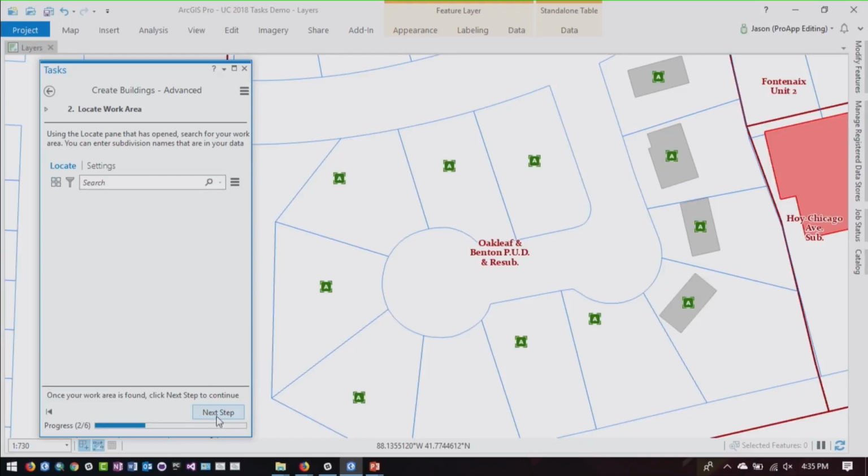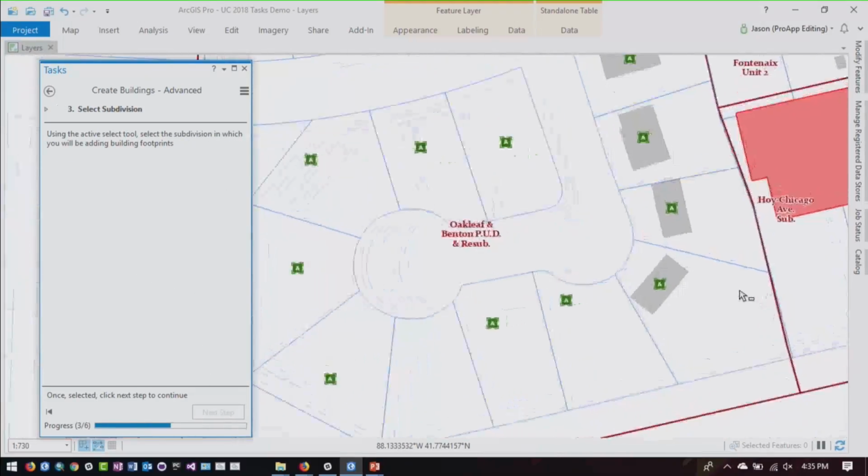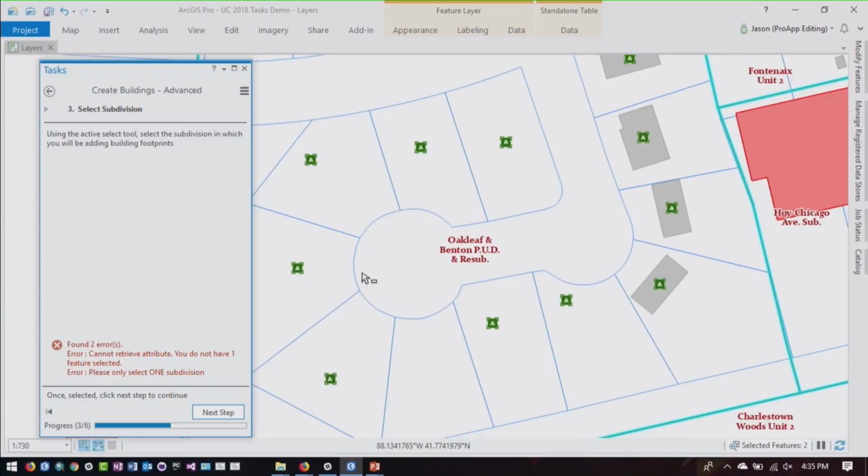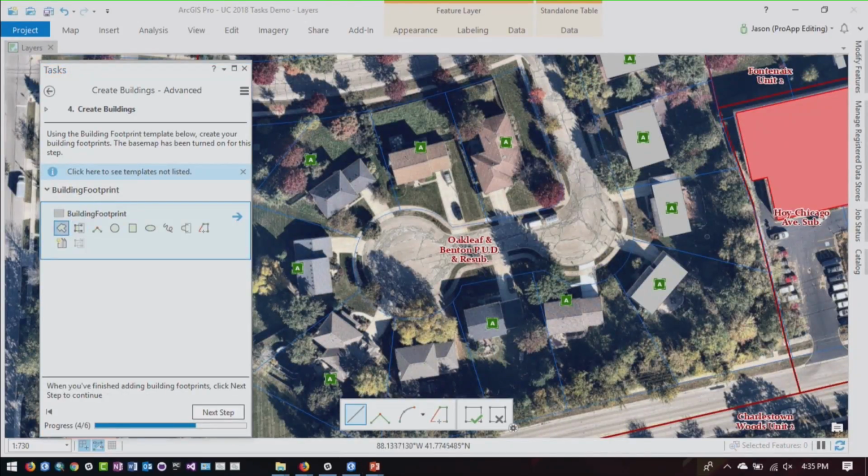Locate's the same thing. I'm in my work order. I'm just going to click next step. Select subdivision. Let's say in this example I select 2 subdivisions by mistake. I'm going to click next step. Oh, an error pops up, and it explains to me what I'm doing wrong. It's saying, cannot retrieve attribute. You do not have one feature selected. Please only select one subdivision. So you can configure these errors. You can type in these errors and be very specific and inform the users when they're doing something wrong or when they're trying to proceed without doing something, what the issue is, so that they can fix it before going forward and having costly data QA, QC mistakes down the road. So I'm going to just select the one subdivision and click next step. Now we're going to create some building footprints. I'm still going to create my buildings in a very amazing pattern here of just squares.